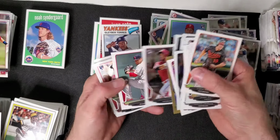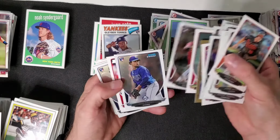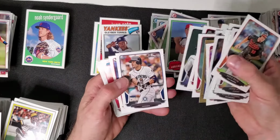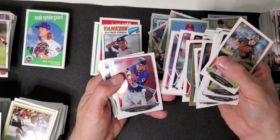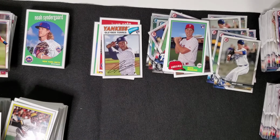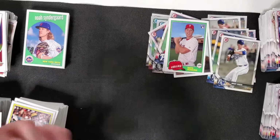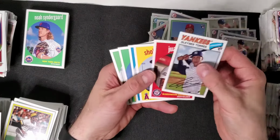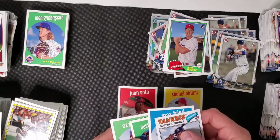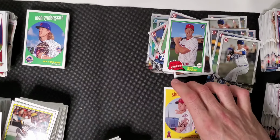Couple rookie cards. What do we have? Lance Lynn? No, that's not a rookie. Ron Marte. Colomé. Last couple cards. What do we have? And Evan Longoria. But just to review, we have these bad boys. Fried, Meadows, and Albies. Yeah, that was good. All right. Cheers.